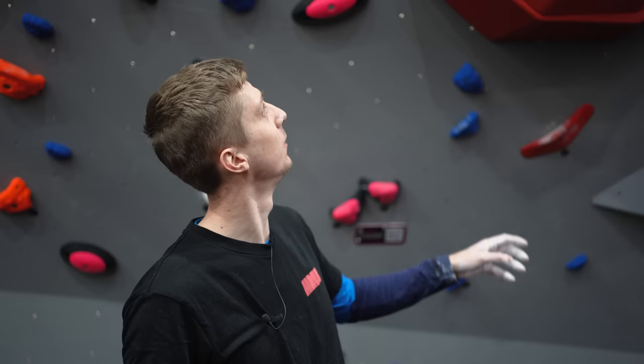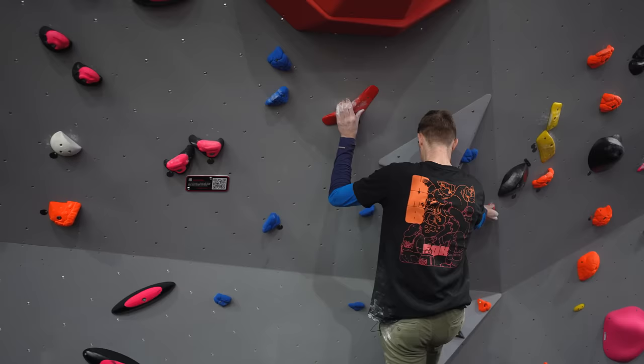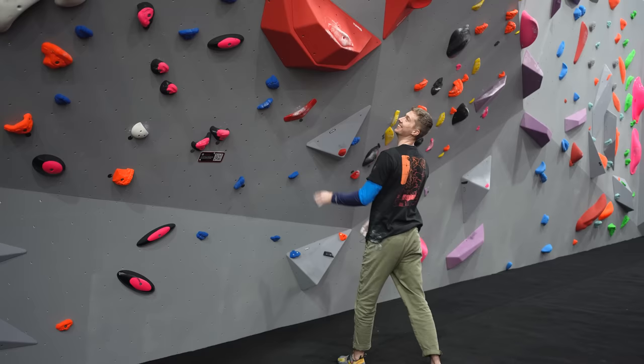Something Hannah's really good at is deep lock-offs, and I don't feel like I ever really have to do deep lock-offs, and that top looks like you really have to stretch across on your arm. So if anything, that top path. Oh no, this is bland. What might be more difficult for you, I suppose, actually, being a longer person.